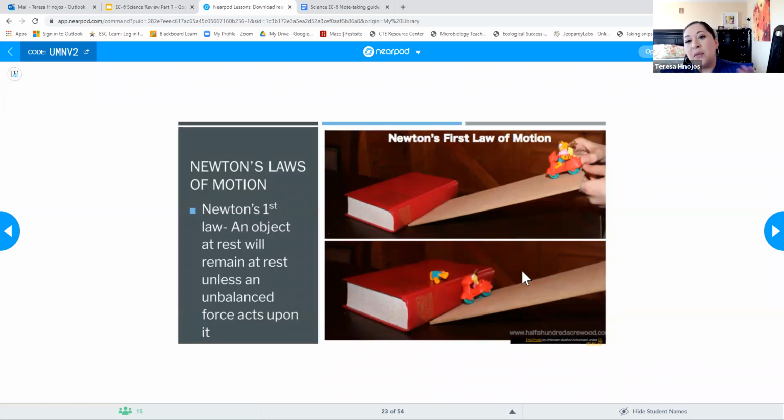If I think of something at rest, I'm sure you all have seen that magic trick where they have a tablecloth with dishes on it, and they get the tablecloth and boom, they pull it out, right? And all of the stuff stays there. That would also be Newton's law of inertia, because all of the plates and cups that are on there are at rest.